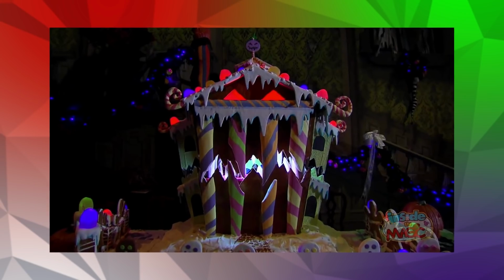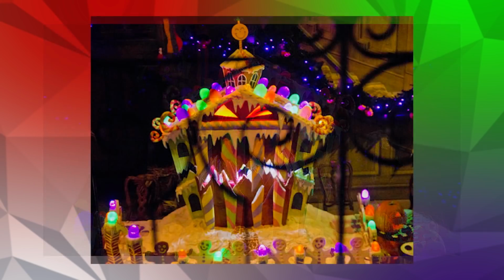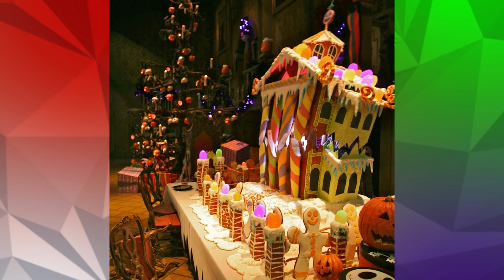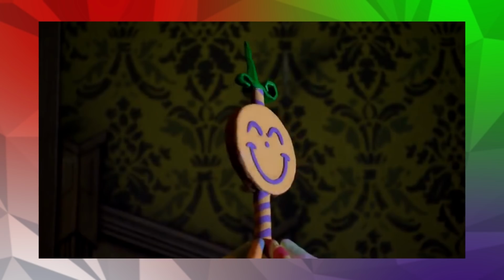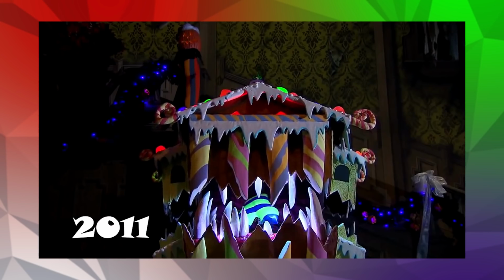In 2011 is where we really turned it up, all right? 500 pounds of gingerbread, over 6 foot tall. This was a giant animatronic gingerbread house. The whole thing would open up like a big giant mouth, this big mimic mouth. It just looks like a traditional gingerbread house, but then bam, it snaps open and it'll devour you if you're not paying attention, all right?